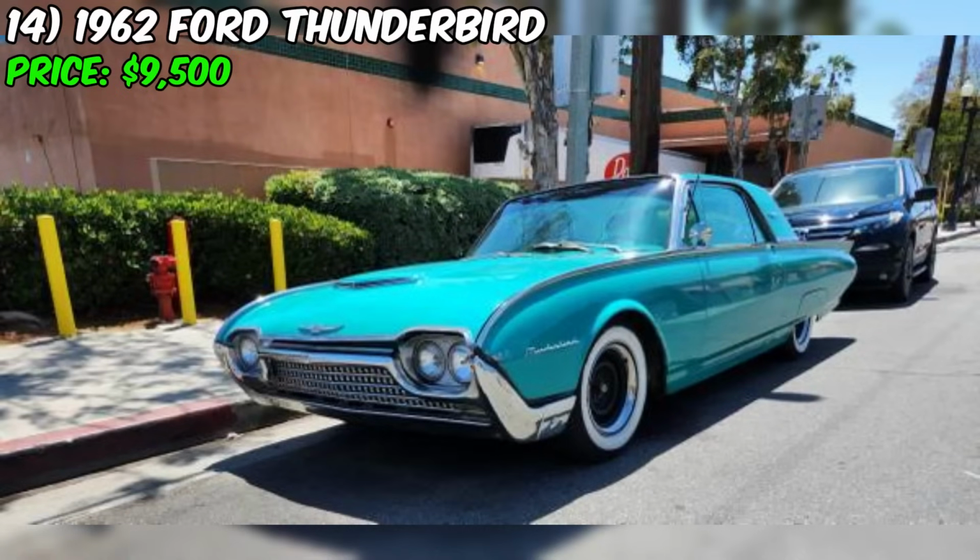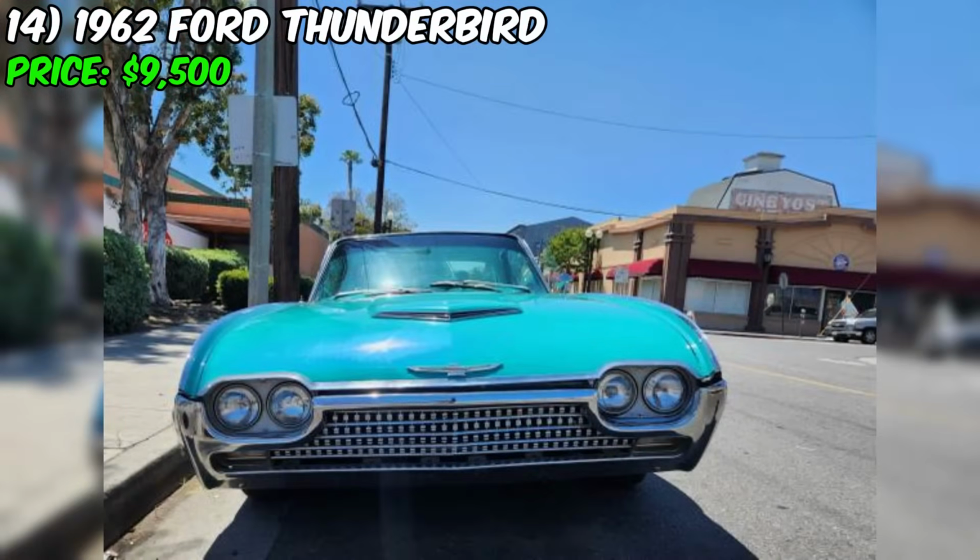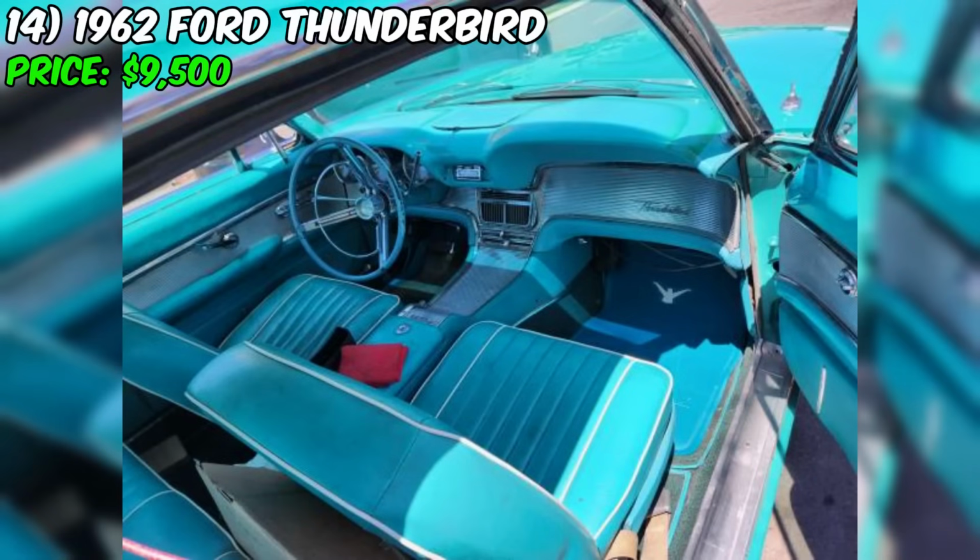But the upgrades don't stop there. This Thunderbird has been fitted with front disc brakes, which provide improved stopping power and safety compared to the original drum brakes. There's also an electric fuel pump and an electronic distributor, which help to ensure that the engine is running smoothly and efficiently.